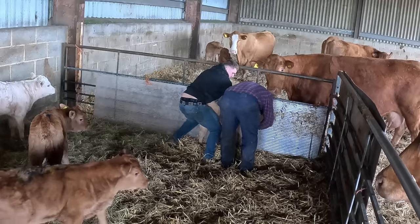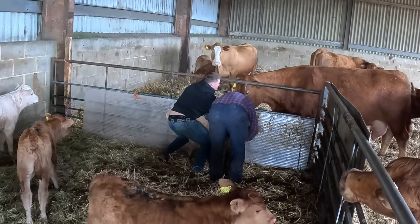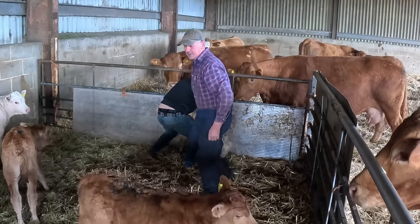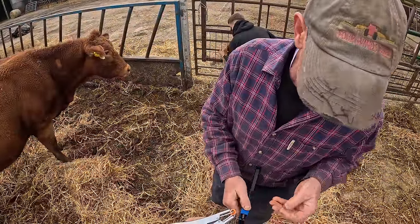Got him, Robbo! Yeah. Oh, and a kiss! Yeah. Good man, she jumped up, let him suck, ideal.